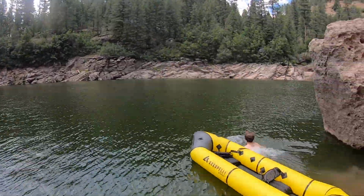Ryan's checking how deep the water is to see if it's safe enough to jump off this little boulder.